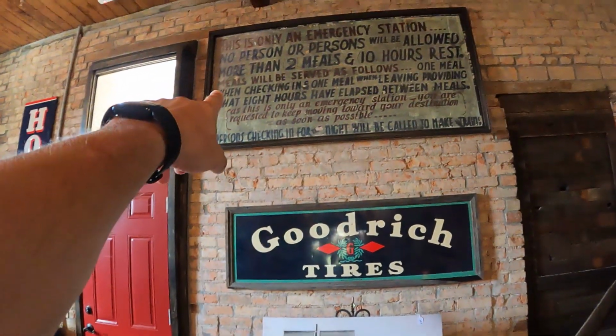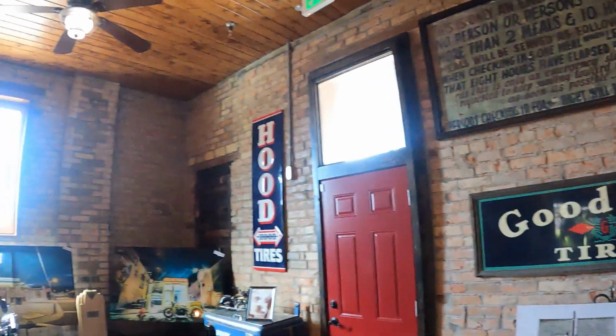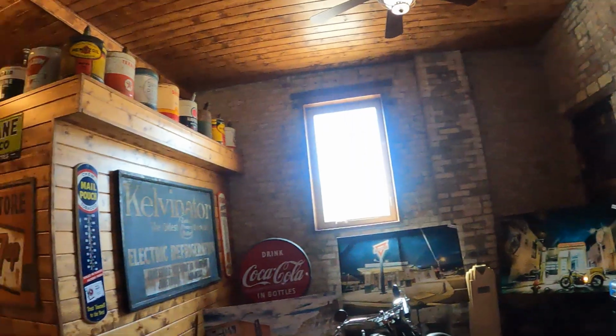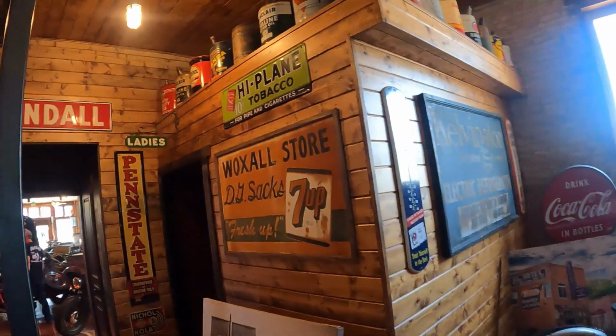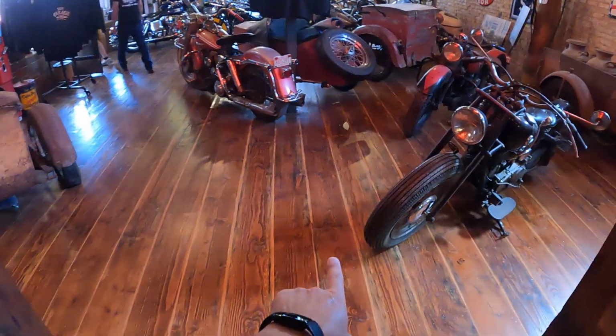So this sign is one of the original signs in here, has been here for years. You see all the old original brick. The place was restored over a few years, so it's all been redone. The wood floors are amazing.